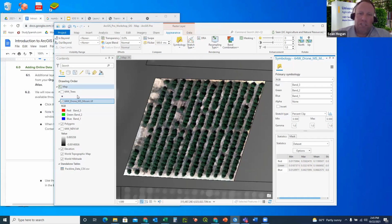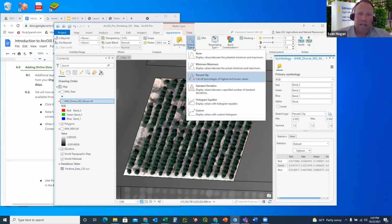So if this is highlighted, we're up at appearance. So you have to click the appearance tab if it's not already clicked, and then click the stretch type drop down. You'll have a variety of options. This is essentially how it's going to represent the intensity of each one of the band 1, 2, and 3, or red, green, and blue on your display.